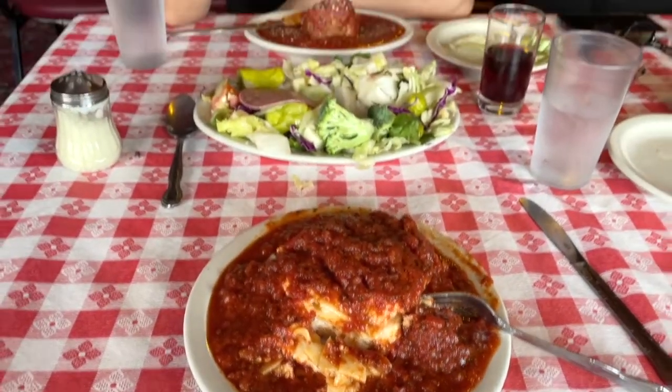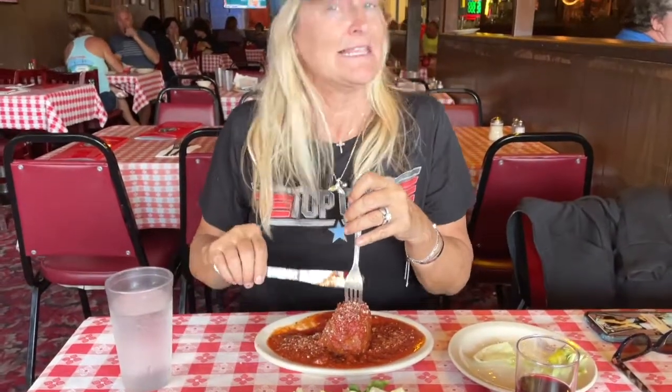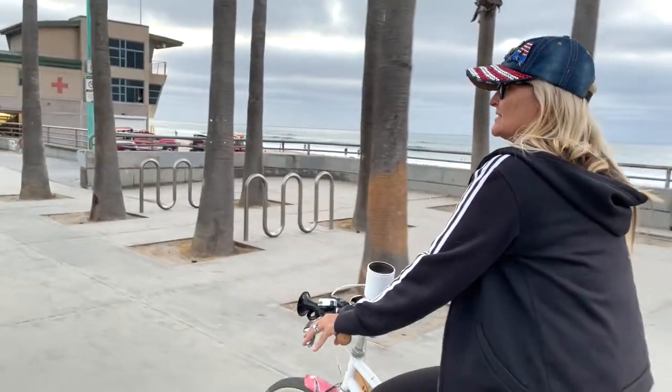Felipe is my favorite place for lasagna in Pacific Beach. And Kelly got a meatball. It's delicious. Place hasn't changed a bit. Big meatball. So crazy out here. Really crazy.